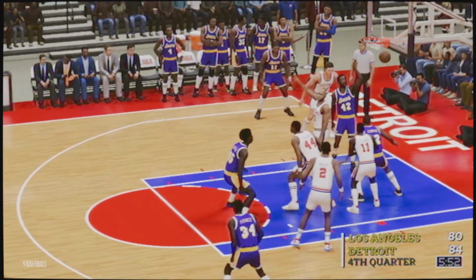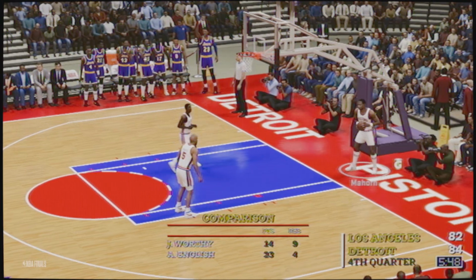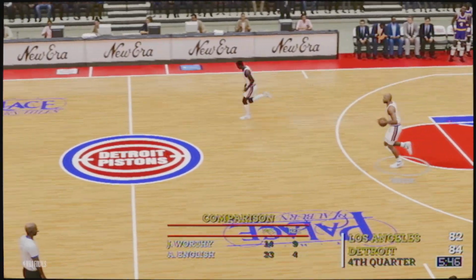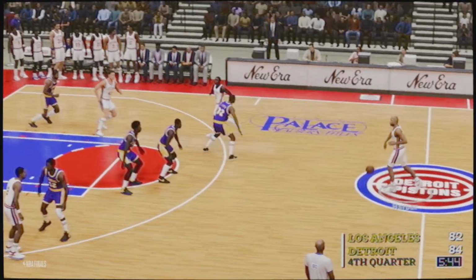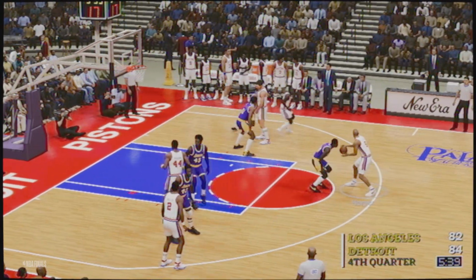Shoots it. That one's good. And the Piston lead is cut down now to just 2 points with that basket from James Worthy. It's winning time, and that's a winning play. Harper against Pierce.